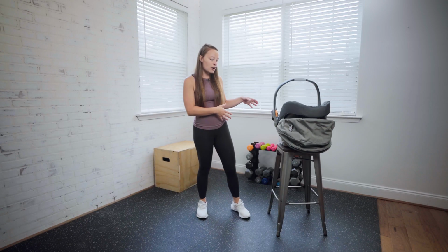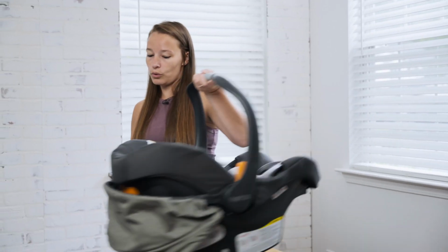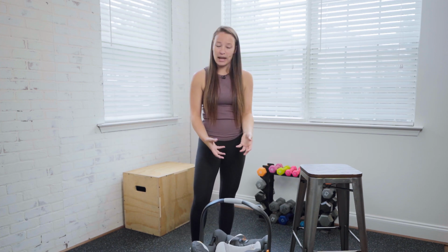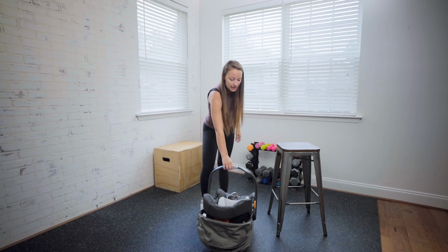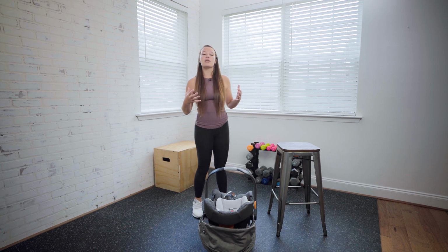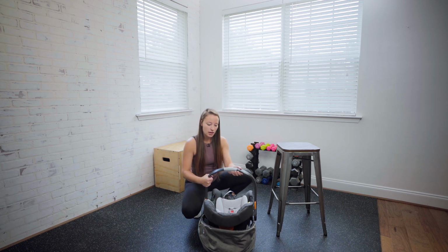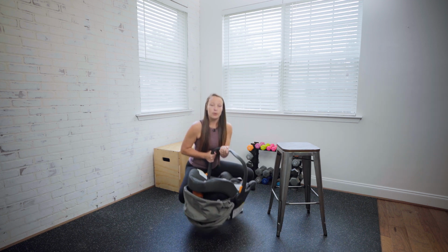Even when we have our car seat, a lot of times you may have it on the floor to start. And even when there isn't a child in it, it's still extra weight that you're going to be picking up. So if your car seat is on the floor, what I want you to do is come down in more of a squat position. You never want to bend over to pick it up.